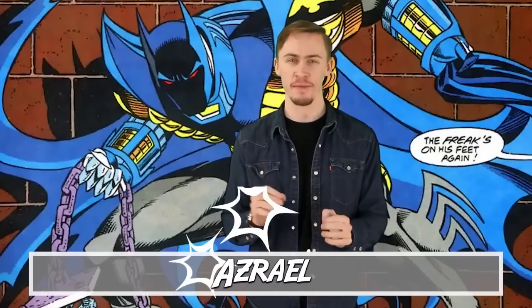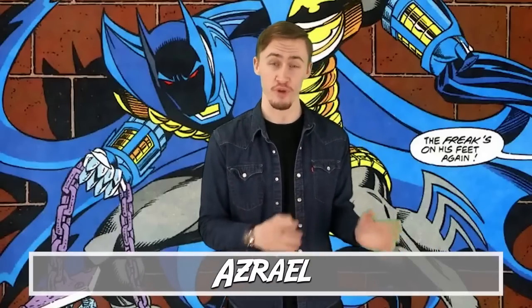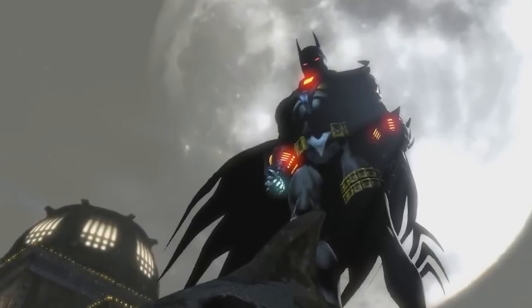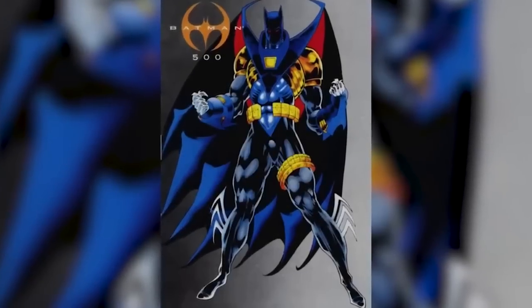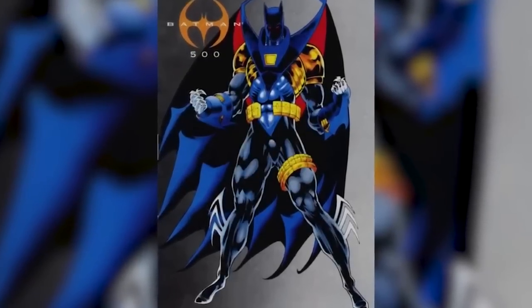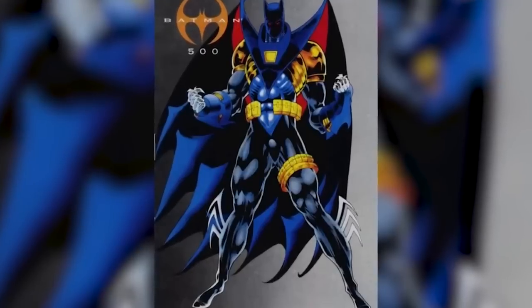Number 8. Azrael. After the extremely famous Batman moment where Bane broke Bruce Wayne's back, there was a need for someone to take up the Batman mantle. Bruce Wayne's choice ended up being John Paul Valley, otherwise known as the anti-hero Azrael. Due to his mental conditioning, while with the Order of St. Dumas, he was a much more violent Azbat, even allowing people to die. His suit reflected not only his violent tendencies, but the era in the 90s that it premiered in.